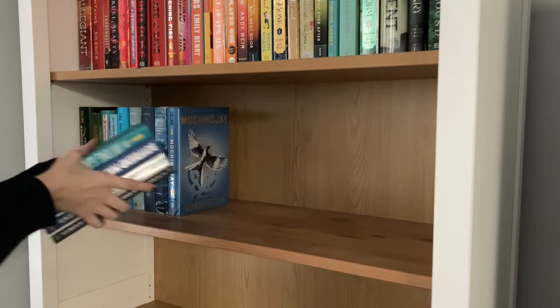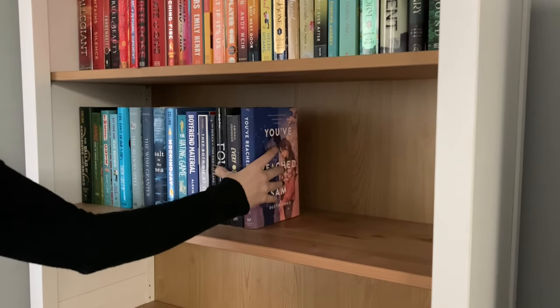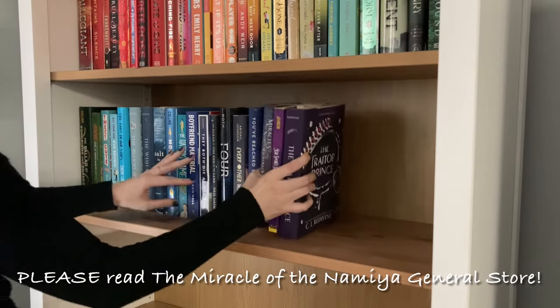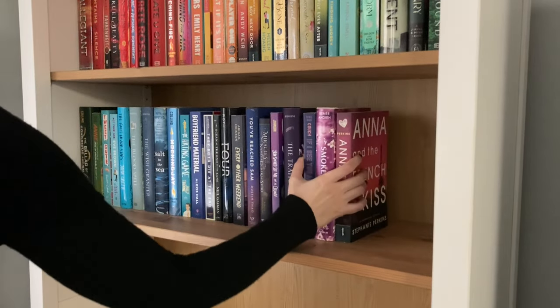Speaking of books that made me cry, Salt to the Sea and They Both Die at the End are chef's kiss. I also cannot recommend The Miracle of the Namiya General Store enough. It's such a good Japanese story through time with a plot twist that just brings it all together so beautifully.